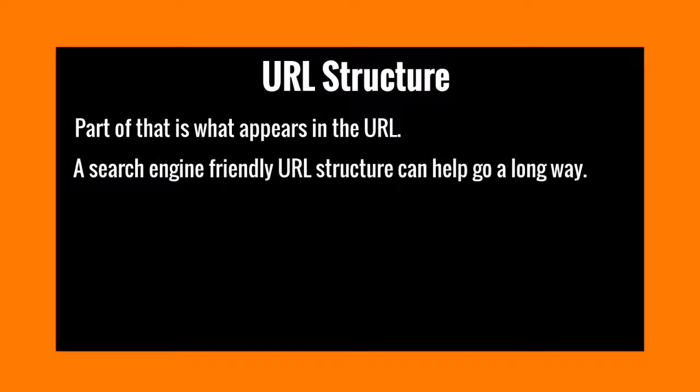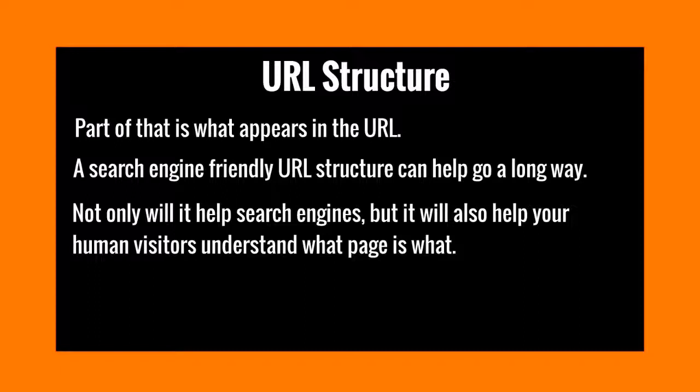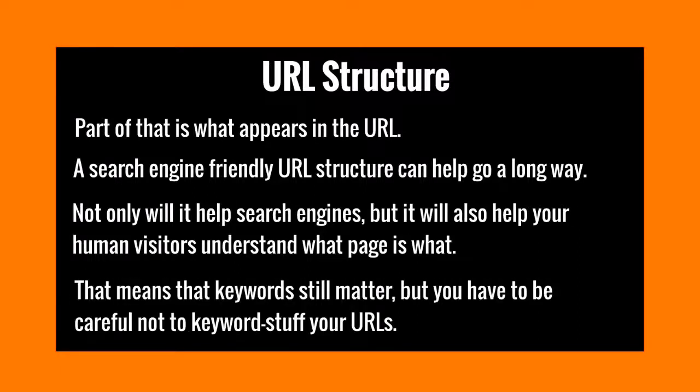A search engine friendly URL structure can actually go a long way. Not only will it help the search engines figure out what your page is all about, it's also going to help a human visitor understand what the page is about. And that means that keywords still matter, but you have to be careful not to keyword stuff your URLs.